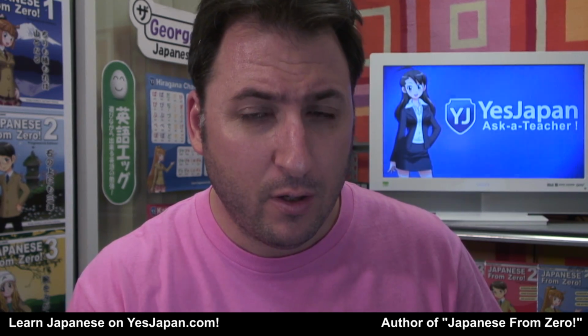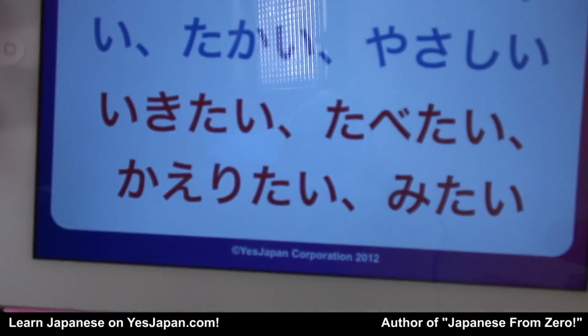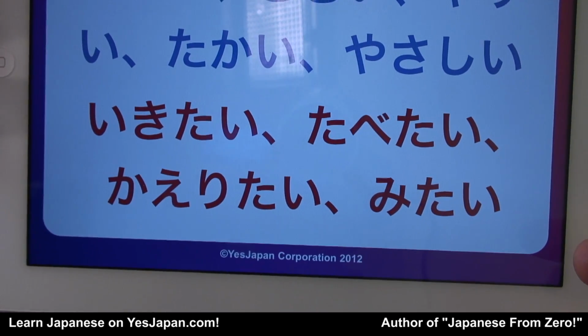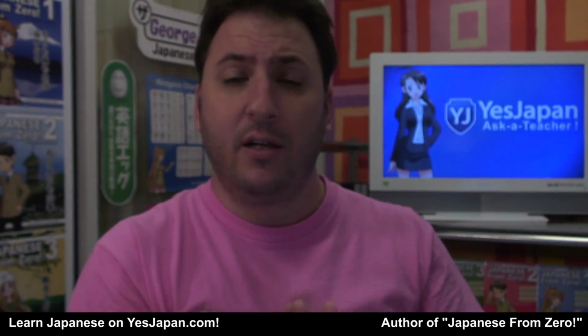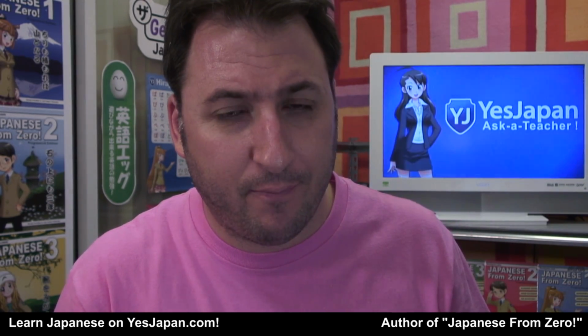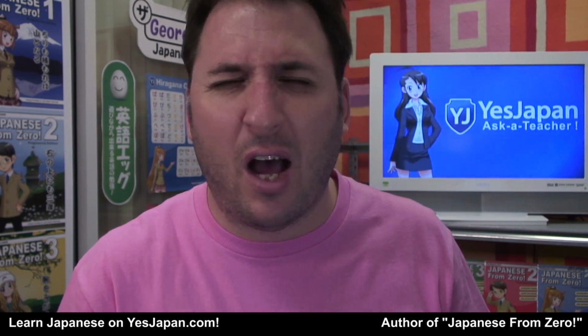KUNAI with verbs. There's one verb form that uses KUNAI. It's the tai form, which is the want to do form. For example, ikitai, want to go. Tabetai, want to eat. Kaeritai, want to return. Mitai, want to see. It's the same rule. You drop the E, you add KUNAI. Tabetai, want to eat. Tabetakunai, don't want to eat. Kaeritai, want to return home. Kaeritakunai, don't want to go home. Mitai, want to see it. Mitakunai, don't want to see it. You can never say mitai janai.